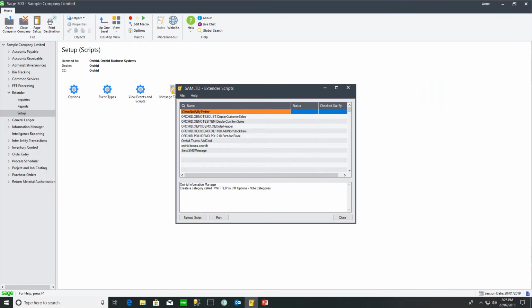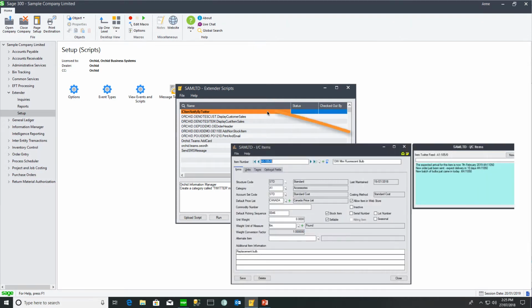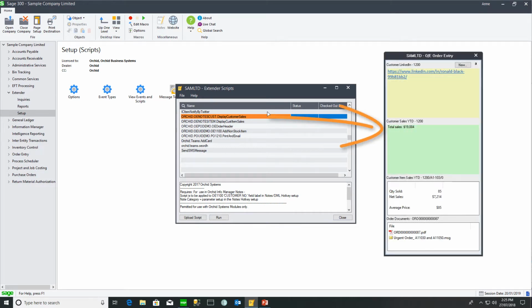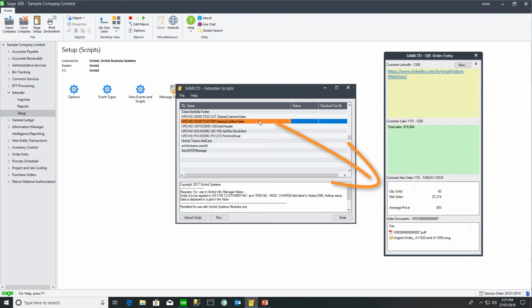I'm just going to spend a couple of minutes talking about the scripts that are running in this database. The first one, IC item notify by Twitter, is the script that posts to Twitter and displays back the results from Twitter, filtering by item number. The second one, display customer sales, is the script that shows the total year-to-date sales for the customer in the green box beside the order entry screen. The third one displays the customer item sales for the currently selected customer and item.